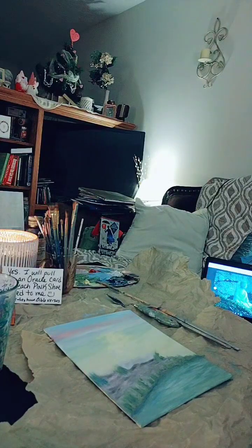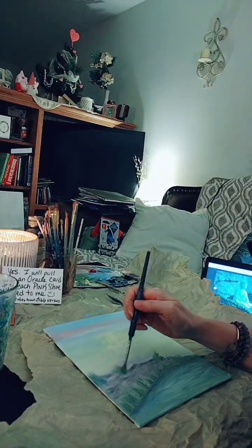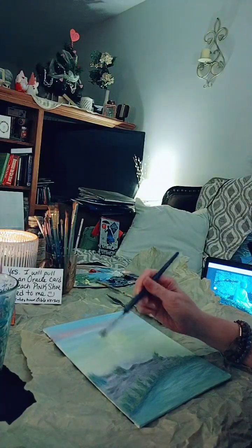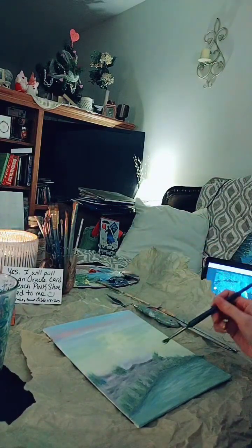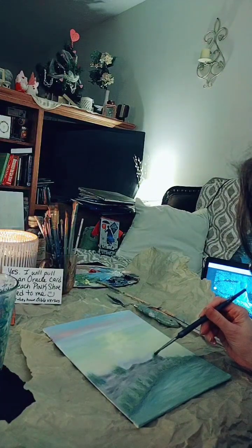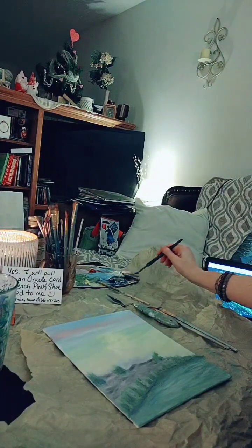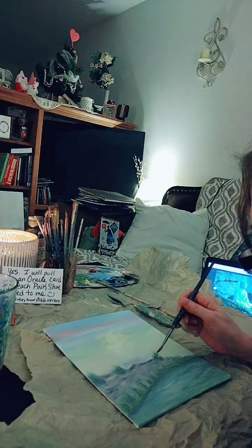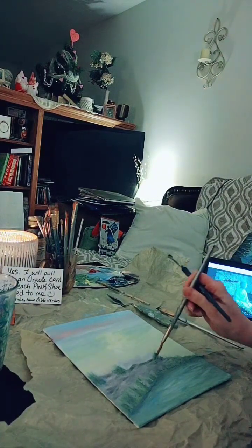That to come down. There we go. That's what was missing. Okay. What do I have to add to this? I know this is just the background, but it feels like I need to be adding something dark. No, it doesn't want to go on there. There. It's so funny how just a little bit will make such a big difference.